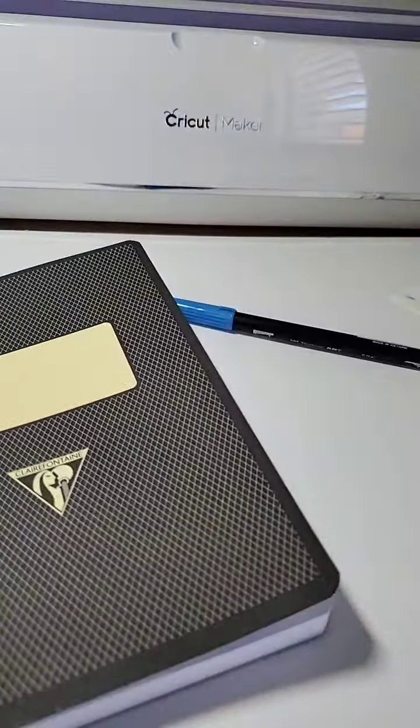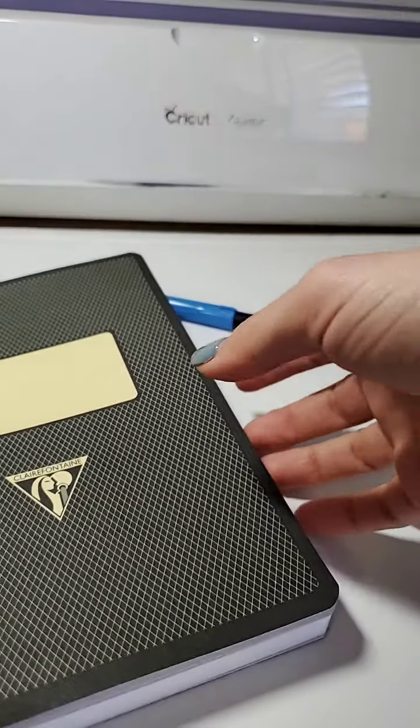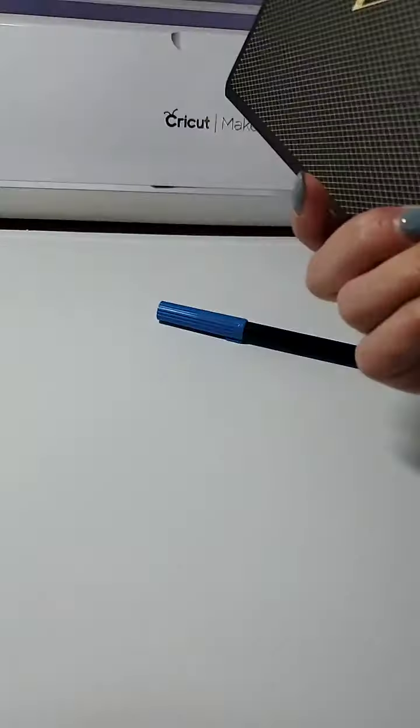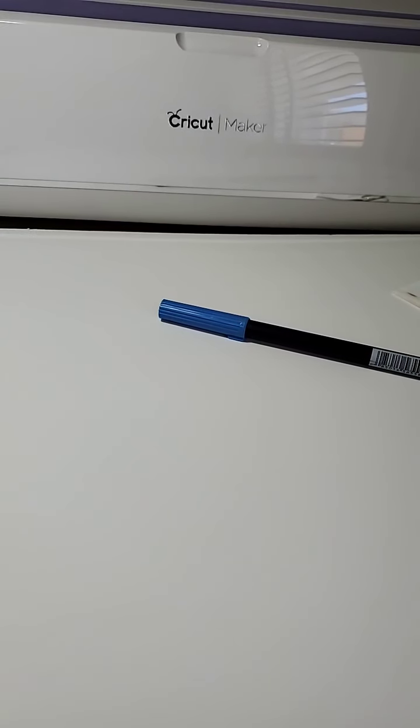And so here's the journal again that everyone will be receiving, this A5 Clairefontaine journal. If you haven't heard of the Clairefontaine brand, you may have heard of Rhodia. They're the same company. They make both of them. So I chose this just because I thought it was a really chic looking journal that has great quality paper, which, as you know, is one of our values here.